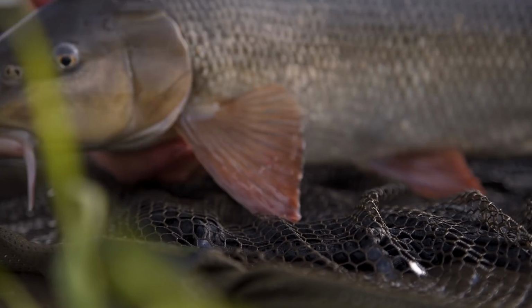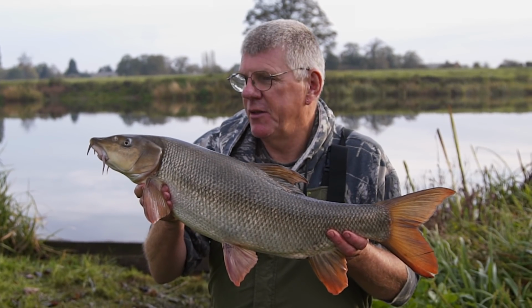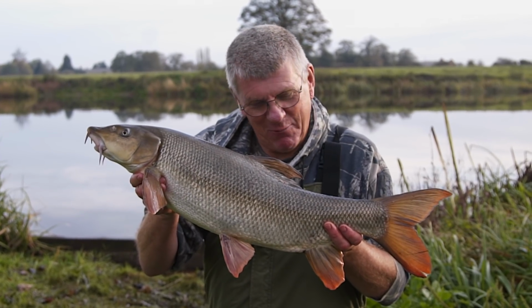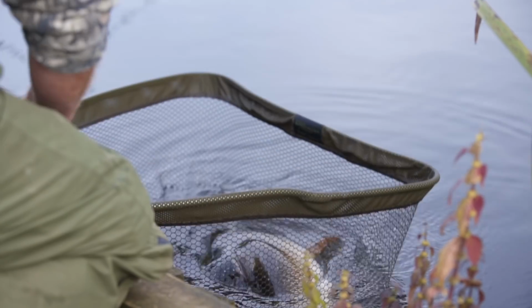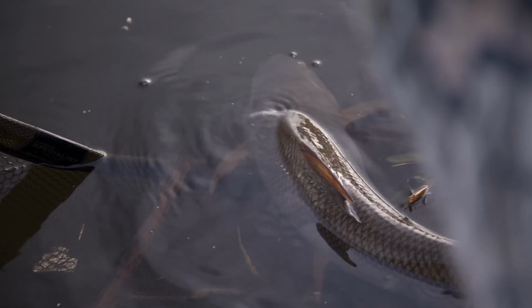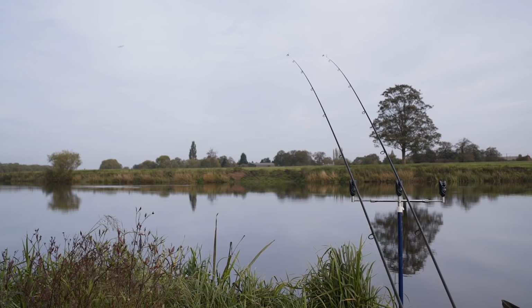How about that? I've not had a bite for 6 or 7 hours, and then out of the blue, this hard-fighting beauty of 9.10 has put a smile on my face, I can tell you. Absolutely brilliant, and if it's the last one I get, I really don't mind that trip down the motorway now. Absolutely fantastic. It's a 3.5 hour journey to get up here, because it's worth it to come here and fish this incredible river. It's probably the best barbel river our country has ever seen for numbers of big fish.